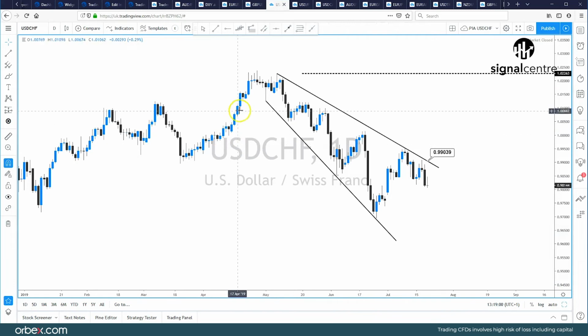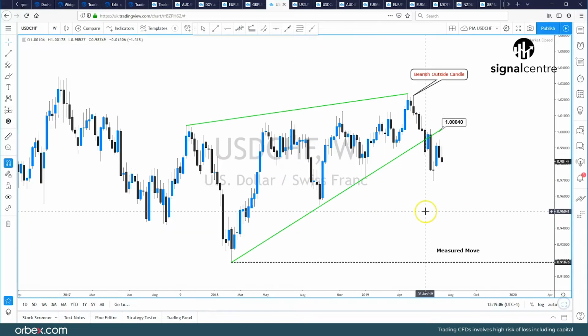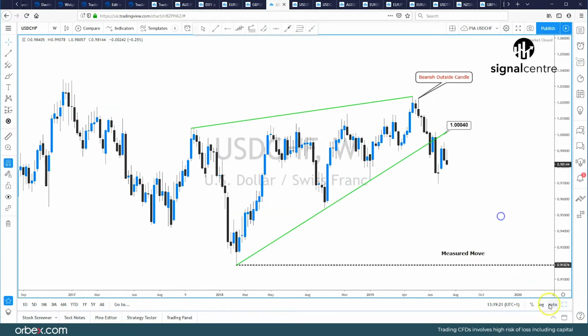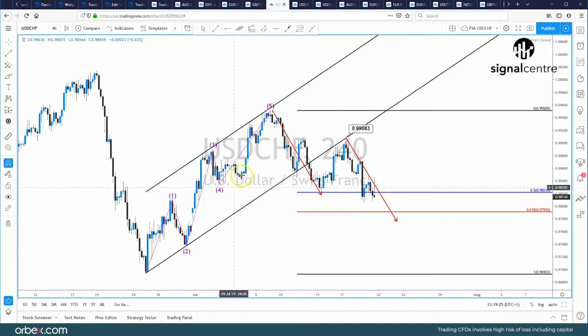Dollar Swiss, different story. We've got an expanding wedge formation that has a bias to break to the upside. However, we have an ascending triangle formation which has broken to the upside. So we've got these bullish and bearish chart patterns that are really throwing the intraday analysis on its side a little bit. If we go to this time frame, it looks like completing a 5-wave bullish count to the upside. There's no clear indication that this sell-off has come to an end as yet.